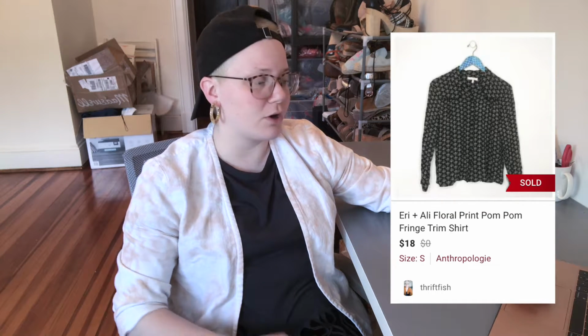Next was an Ari and Alley floral print pom-pom fringe trim shirt, sold for $18, giving me $12.28. I think that's perfectly on par for a basic Anthropologie top. Moving on, a pair of Fly London Yebby wedge booties. They sold for $35 and gave me an earnings of $28. Now we're going to move into the items that sold after 1 day of having been listed on Poshmark.